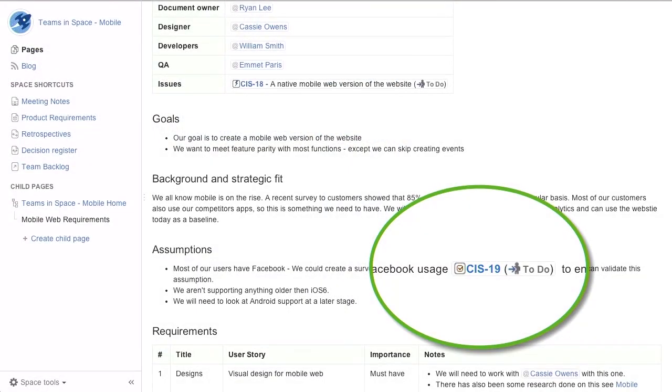And not only is that linked through, but the status is updated. You can see here that as that issue progresses through workflow, as its status and information is updated, that information is reflected in Confluence. So as a product manager, as a business analyst, I don't need to leave my requirements document to see how the issues are progressing.